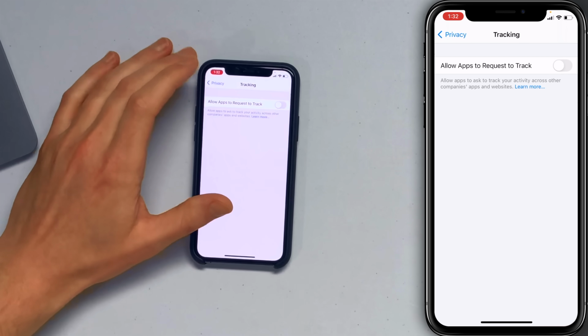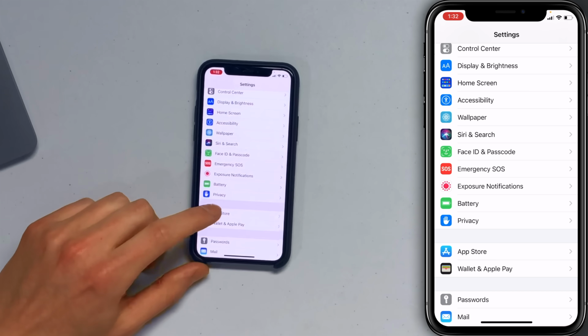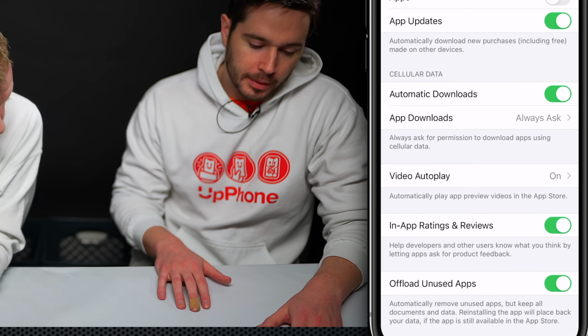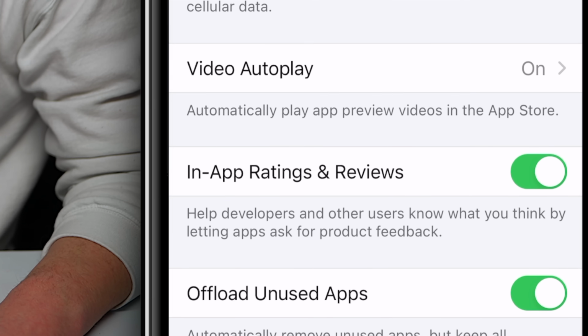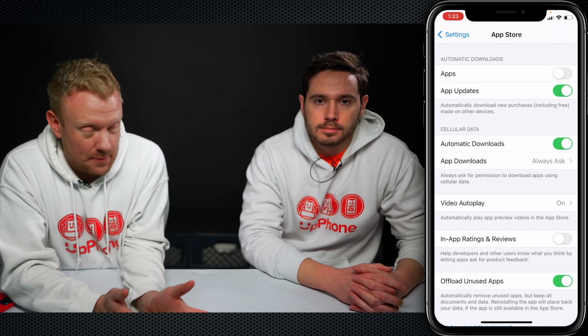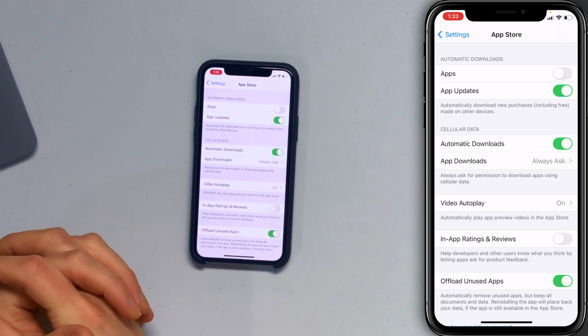I'll tap back to Privacy in the upper left-hand corner of the screen, back to Settings, one below Privacy, you see App Store. Tap on that and look for In-App Ratings and Reviews. Help developers and other users know what you think by letting apps ask for product feedback. Right, turn that switch off. You can always go and leave a review for an app if you feel so inclined, but now it's on your terms. You're not going to see that annoying little pop-up. I like to turn this feature off.